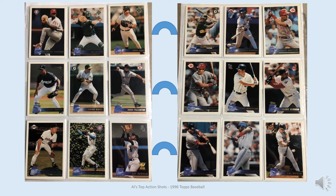96, Nomar Garciaparra, or no, it's not Garciaparra. It's the Red Sox. I'm thinking it is, but it's Valentine at second base. I mean at shortstop, making a good play. And then you have some action shots in the outfield along the wall there in Wrigley Field in center. And then Ray Durham is in right field. Among the hitters, they're all game situations. Joe Carter and Eddie Murray are down at the bottom, really good players.